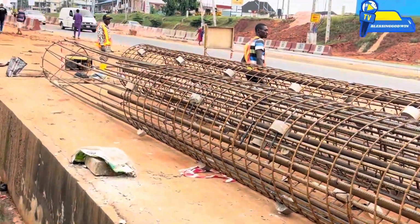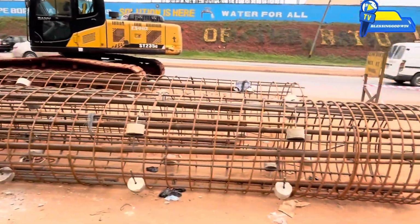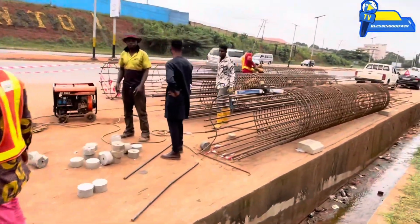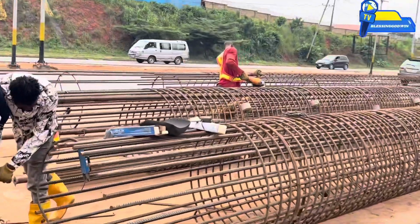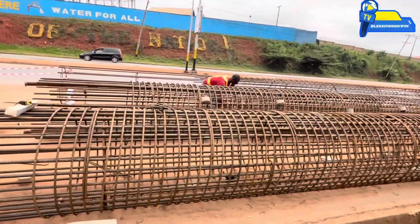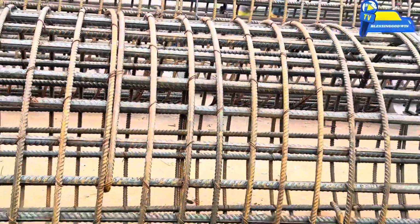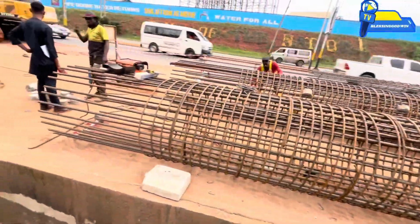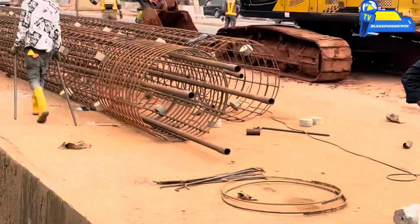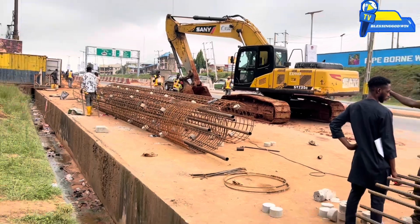Also in this same video, I'm going to take you guys around this site so that you also see where they are already dredging the ground to make space for where these pillars would stand. Yes, dredging of the pillar stands has also commenced, and that is why you can see that they are already forming the rods. So this means that where these rods are going to be positioned, they have commenced dredging those positions already. It is going to be interesting to see how the machine is dredging these holes and also how the sands are being packed out from the holes.